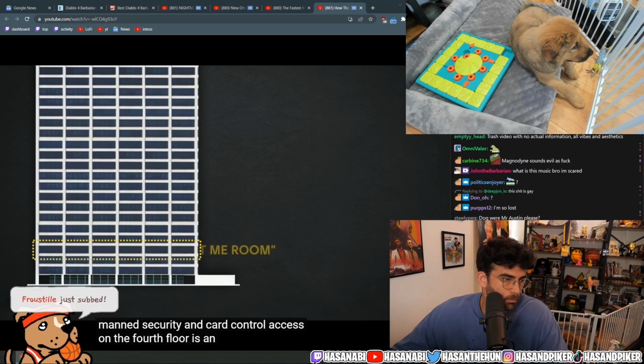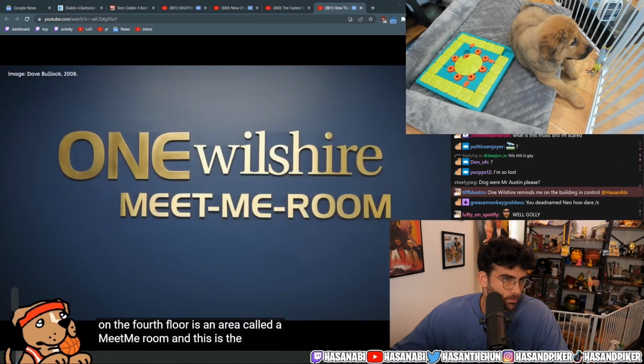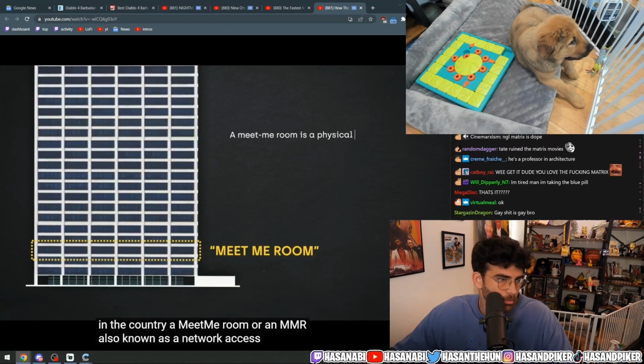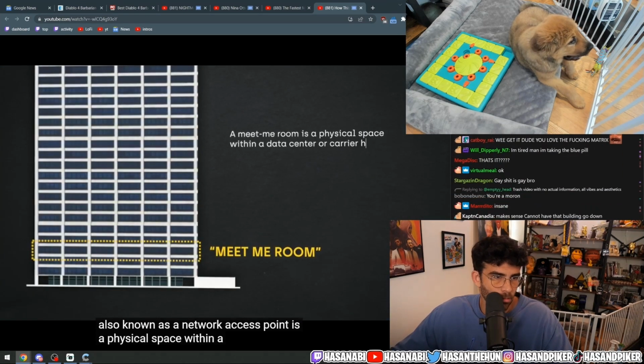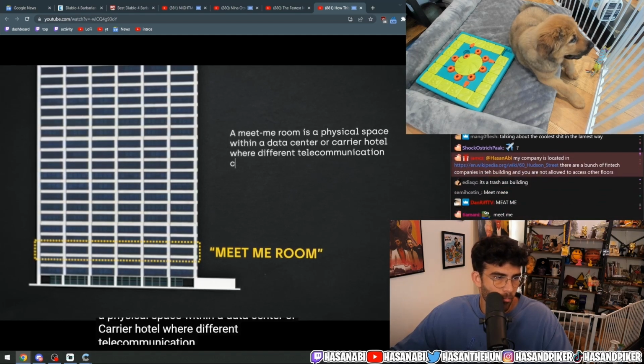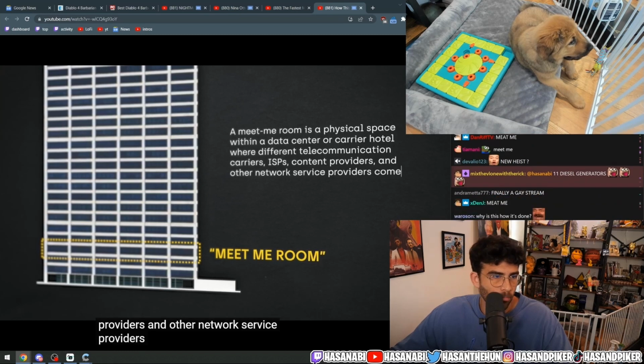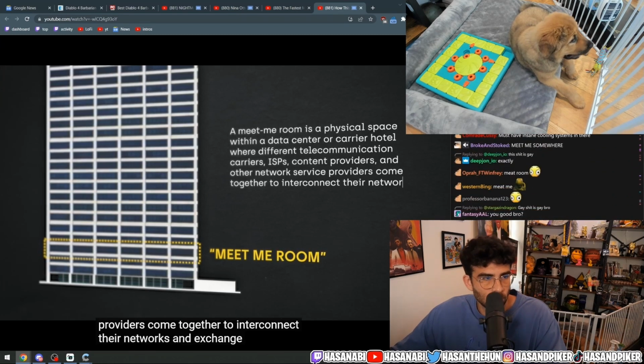On the 4th floor is an area called a Meet Me Room, and this is the largest one in the country. A Meet Me Room, or an MMR, also known as a Network Access Point, is a physical space within a data center or carrier hotel where different telecommunication carriers, ISPs, content providers, and other network service providers come together to interconnect their networks and exchange traffic.